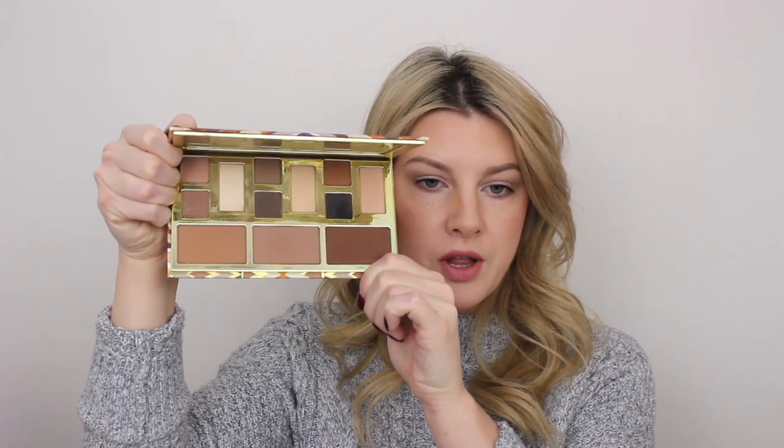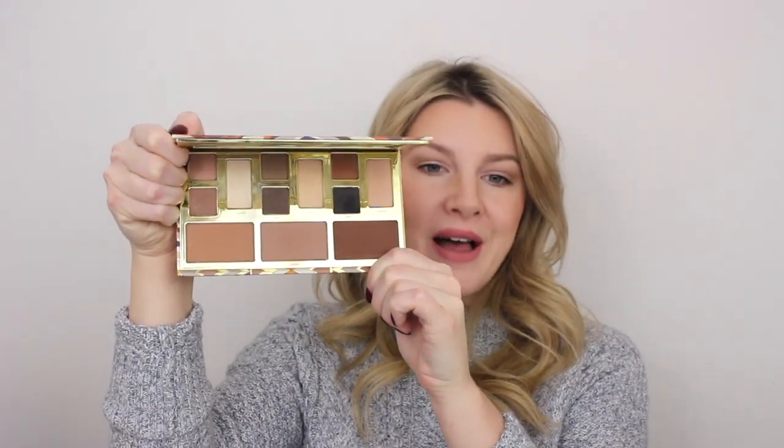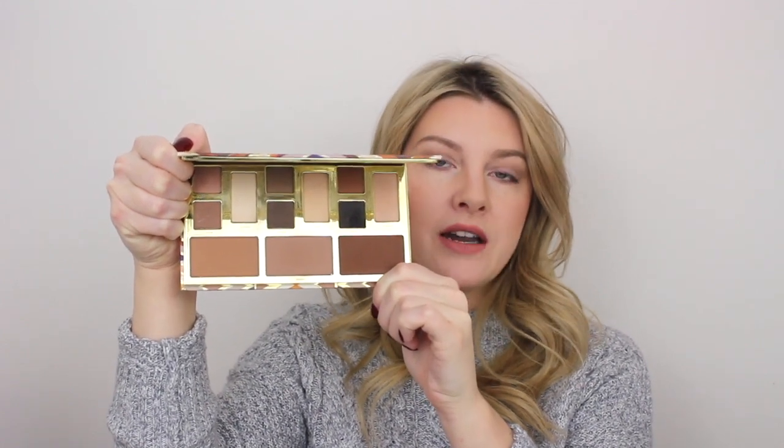So here's another example, and this is the Tarte palette. It's called Clay Play, and this has 3 bronzing shades as well as some eyeshadows as well. I don't love the way that the eyeshadows blend, but I certainly do like the contour shades in this palette.